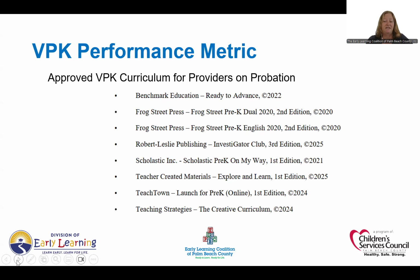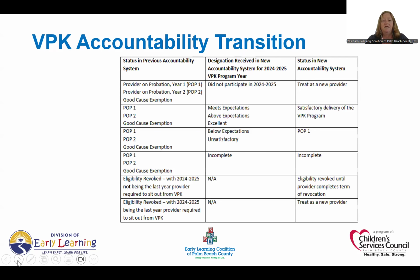If you needed a list of the approved curriculums for VPK for providers on probation, that's the list. I didn't go and look and see if it had been updated. Sometimes there's some additional ones, but this was the list from last year. And then this is just sort of a chart that the state put out as far as what the status would be for providers that are falling into the provider on probation. This was from last year as well.